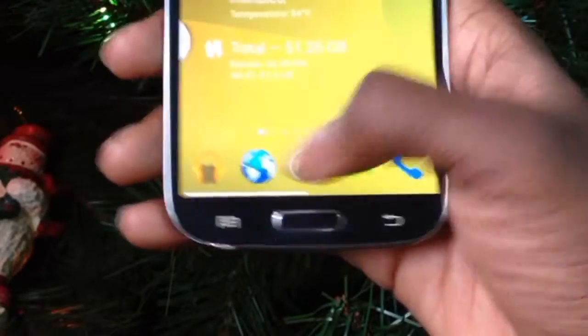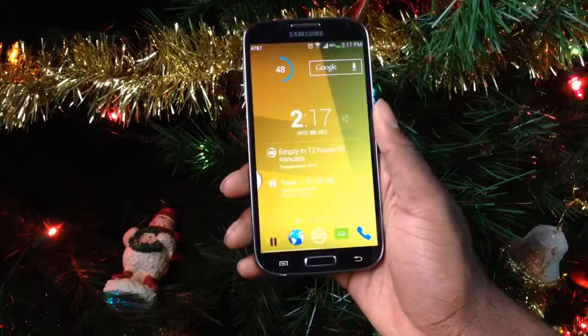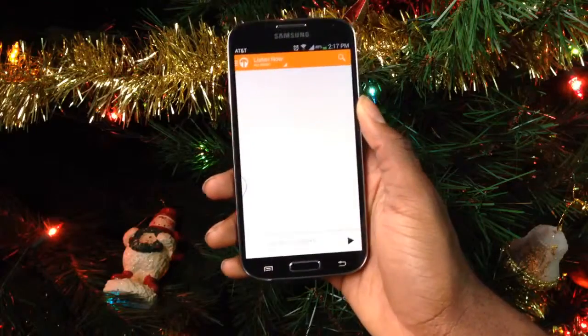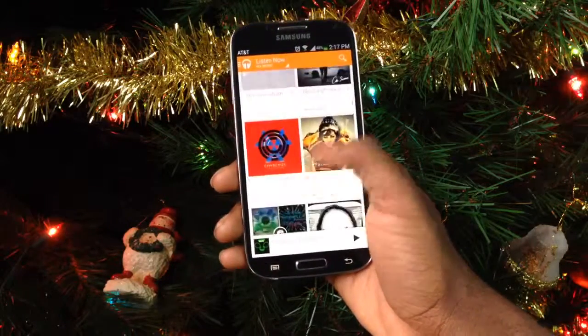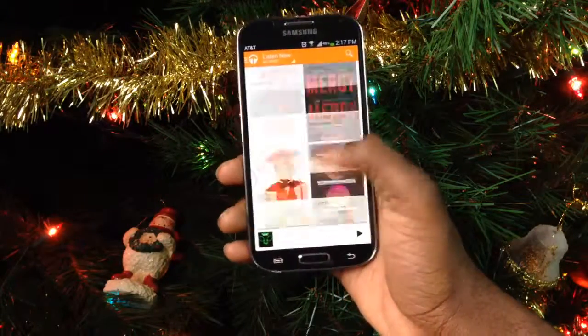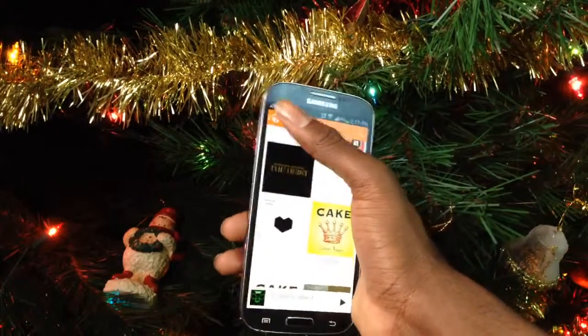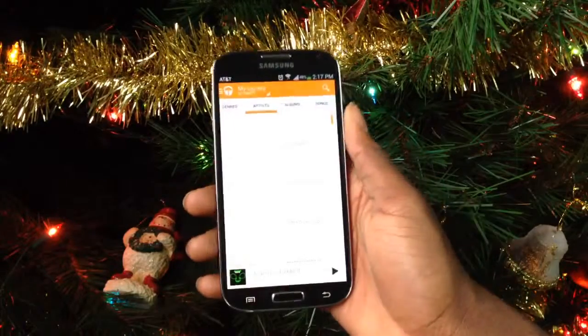So I can swipe back and forth here and have my most used applications on the dock. I have my Google Music application, which is my main service that I use. I usually have my favorite songs and albums saved offline on the device when I go out to save data, and when I'm on Wi-Fi or maybe I'm just feeling adventurous, I might just use data and stream from there.